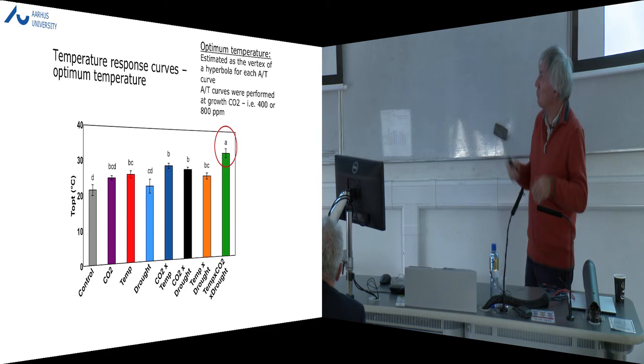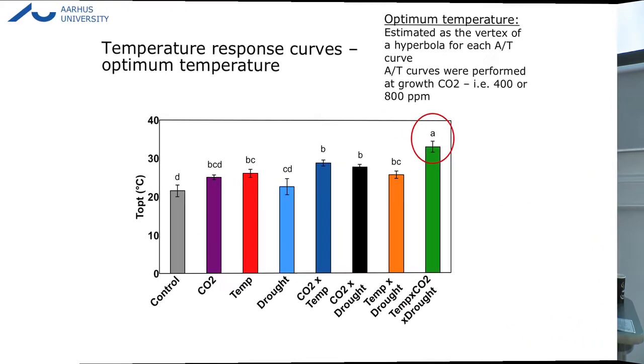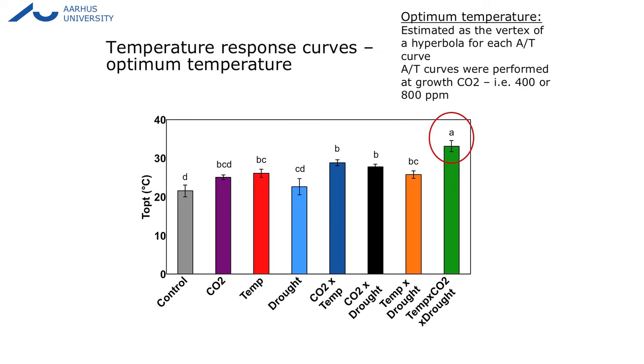When we look at this, it's just the optimum temperature from the different treatments. As soon as we had all the factors coming in, we had a higher leaf temperature, because the water stress means that the stomata are closing a little and then you increase the temperature. So that's quite a logical explanation of what's going on. I should actually be looking at this one too, but that's not you.